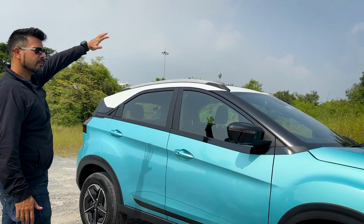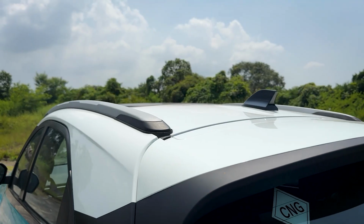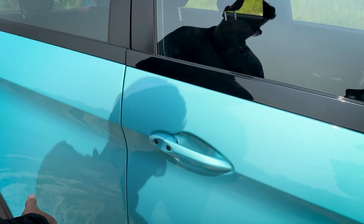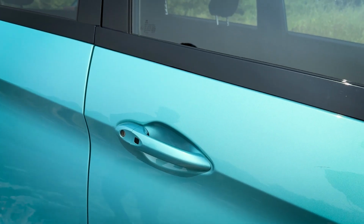You get the same beautiful panoramic sunroof. You also get two-tone colors, shark fin antenna. You get a proximity sensor. Door handles are not flush fitting, but I'm happy because I find these door handles more robust.